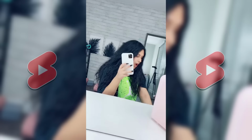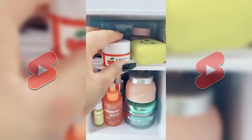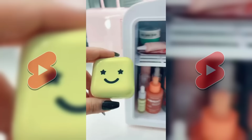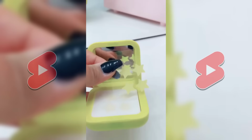Yo, what up? I'm bored, so I'm gonna show you what I keep in my skincare fridge. I don't know why, but opening this is fantastic. On the top shelf, I have a brightening eye cream that I actually haven't tried yet. Then I keep these Starface Hydro Stars. They're for pimples. It comes with a little mirror, and this is what the stars look like.